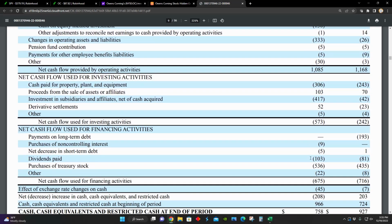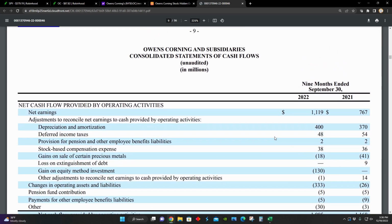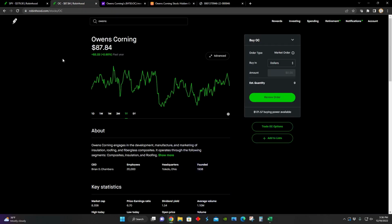And actually for their dividend, the board of directors increased the quarterly cash dividend to 35 cents per share, which is up around 35% year over year. So a ton of value returned to shareholders of Owens Corning here. So that's definitely a good sign for people who have been invested in this company over the last year or so.